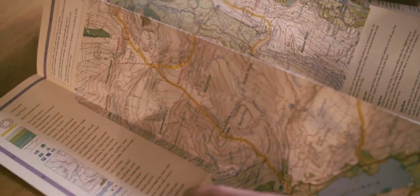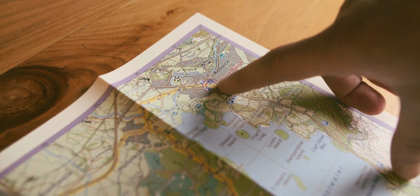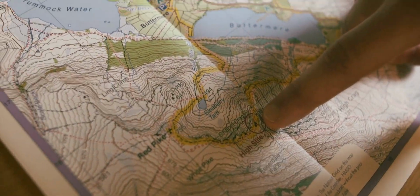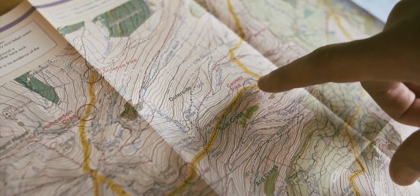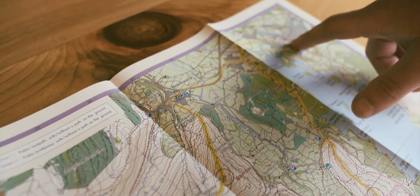But the T-rim round obviously ticks off all the tops that you can see visible on this picture above the window here. So this is the T-round. So we start in Keswick. You've got Catbells, Robinson, High Stile, Hobcarton Crag, Grisedale Pike, Eel Crag, Sail, Causey Pike, Rowling End, Barrow, and back to Keswick. I do think it is open to everyone.